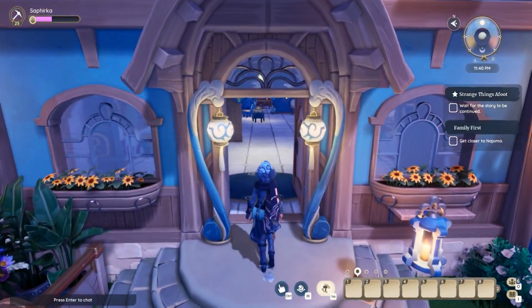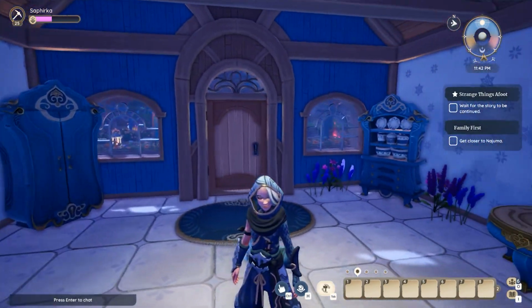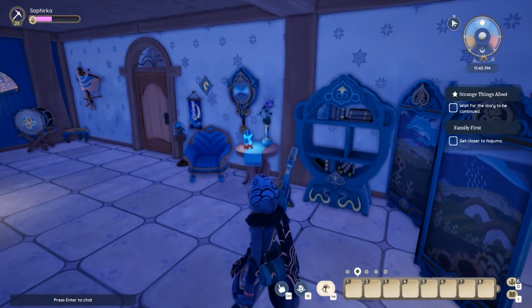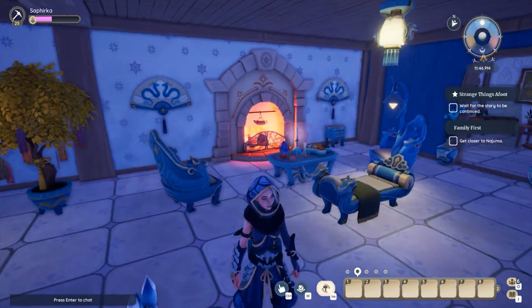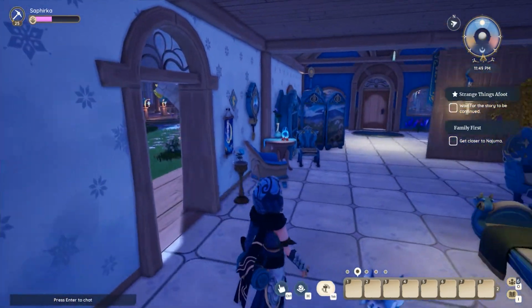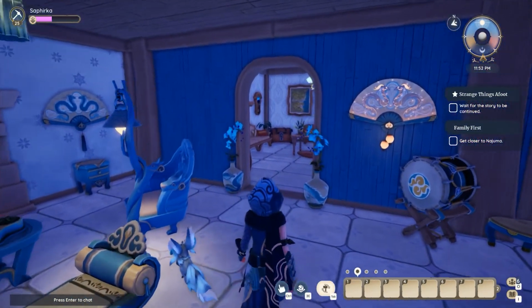And here is my dragon blue themed room that's still a work in progress. I think there's like too much blue going on at the minute. Maybe I just need something to contrast everything, and I'm not really happy with the layout at the minute. But this was one of the rooms that I built ages ago, and I just expanded the room a little bit and I didn't really touch it since. So this room is still a work in progress as well. It might look finished, but it's not.